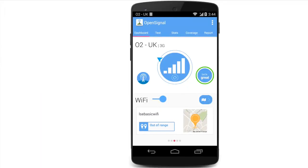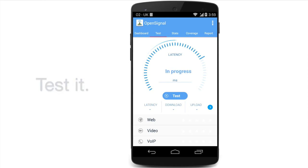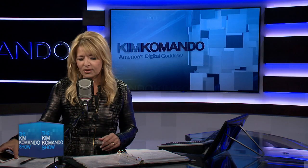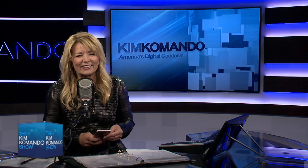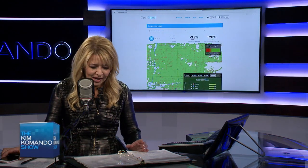There are a couple of things you want to keep in mind aside from that. Number one is that there's an app called Open Signal, and it's really terrific. If you know where you're going, you can type it into the app, and it'll give you an idea what the Wi-Fi and your cell signal are going to look like, so you have an idea before you get there. You're not sitting there going, okay, Bob, how many bars you got? Which is still going to happen too, but at least it gives you some idea.